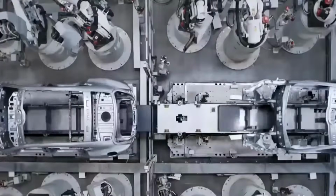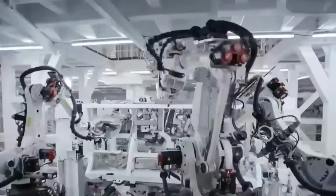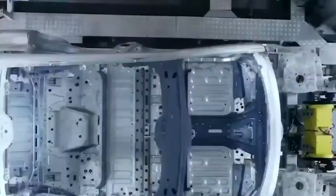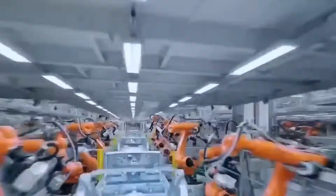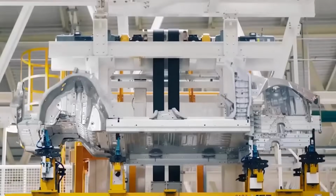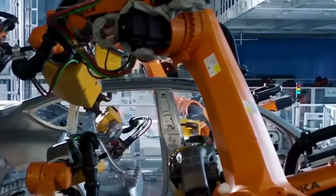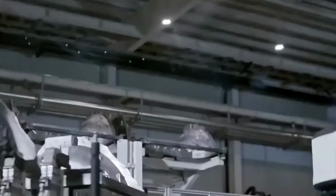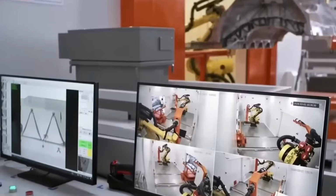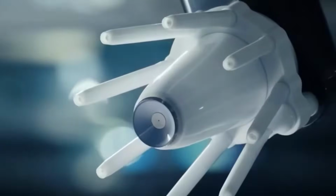Inside a Tesla gigafactory, perhaps the most mesmerizing and defining visual is the near-symphonic choreography of robots working in harmony. Tesla employs tens of thousands of industrial robots across its global facilities, many sourced from automation giants like KUKA and FANUC, and many others developed in-house. But these aren't the slow, single-arm welders of traditional auto plants. These are high-speed, multi-axis machines operating in tightly coordinated clusters that resemble mechanical dance troupes, fast, precise, and relentlessly efficient.